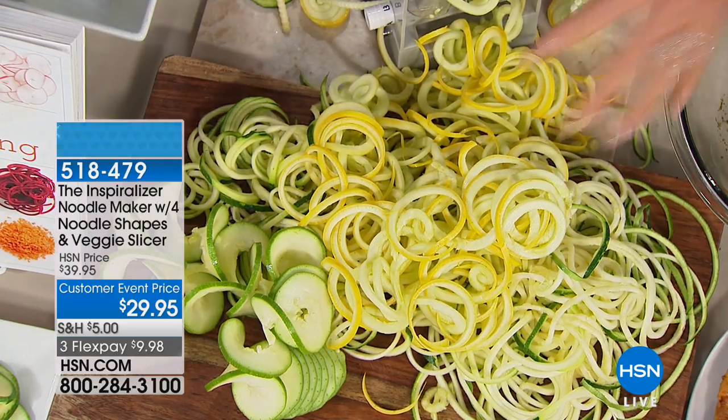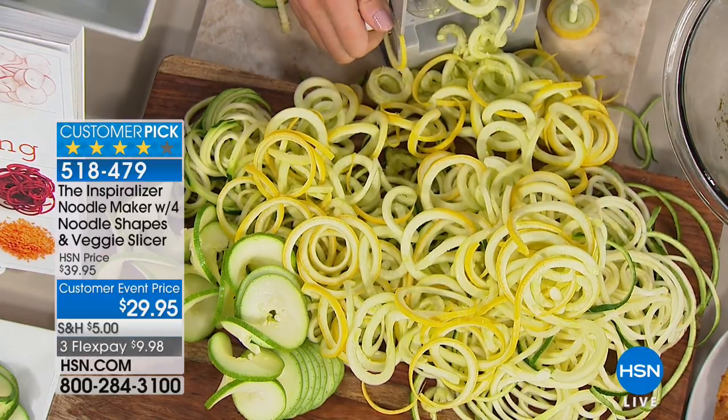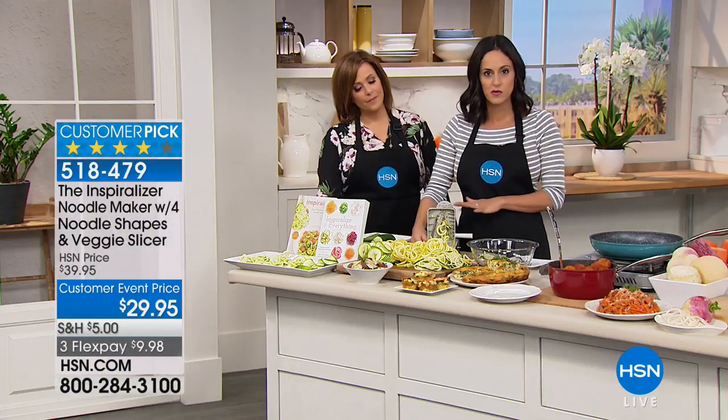But as you can see for the Inspiralizer, another great thing about this product is that not only does it make healthy eating easy, it has a noodle twister on the side.